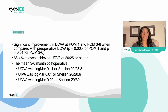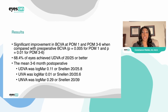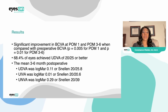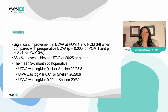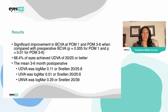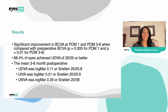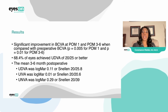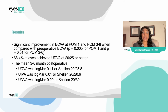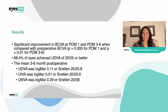So there was a significant improvement in the best corrected visual acuity at 1 month and at 3 to 6 months when compared to the best corrected visual acuity at baseline. And this was statistically significant. 68.4% of patients achieved an uncorrected distance visual acuity of 20/25 or better. The mean 3 to 6 month postoperative uncorrected distance vision was the equivalent of 20/25.8. The uncorrected intermediate visual acuity at 3 to 6 months postoperatively was the equivalent of 20/20.6. And for the uncorrected near vision at 3 to 6 months postoperatively, it was the equivalent of 20/39.